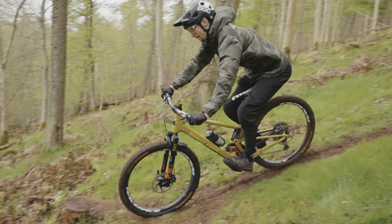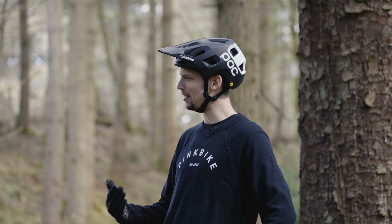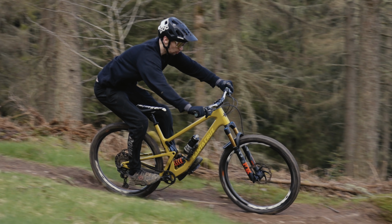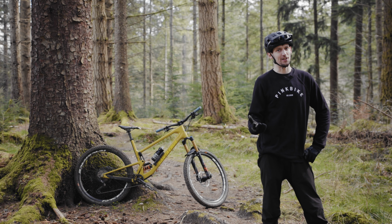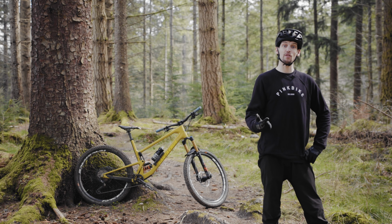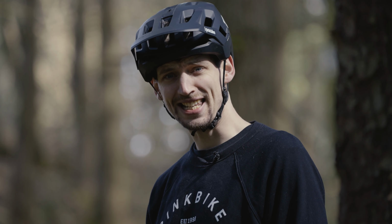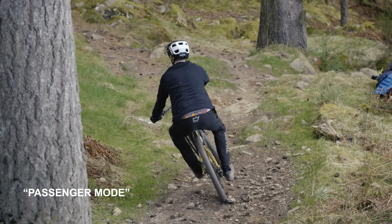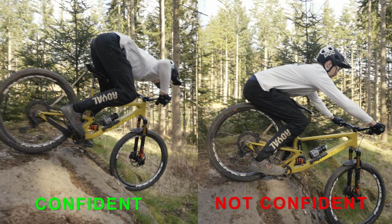for those braking forces. The most common mistake I see with body positioning is people creeping into a seemingly safe, comfortable, defensive position with the bum behind the seat and the hands just tugging on the bars just a little bit. It's not their fault. At some point they've gone over the bars and the brain has gone, well, screw that, ain't gonna do that again, time to lean back. I call this defensive position passenger mode because once you're in it, you're just along for the ride. This is where there is a strong correlation between confidence and body position.